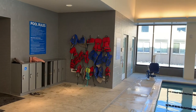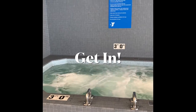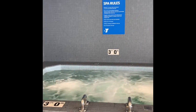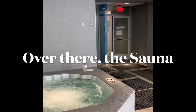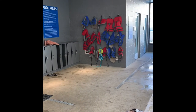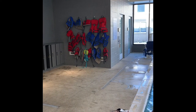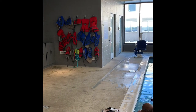And as long as it's hot enough for me, but again, we're at the YMCA downtown, the Newkirk YMCA. They've got the 10, 12 foot jacuzzi here at the entrance when you come in from the men or women's changing room and shower room. And over here, beyond those life-saving equipment is the sauna.